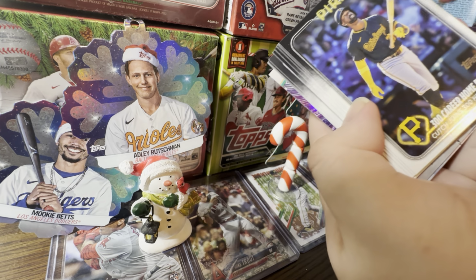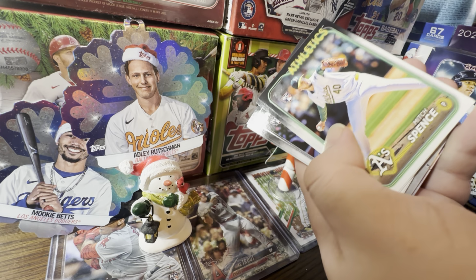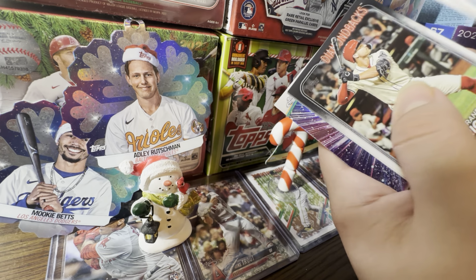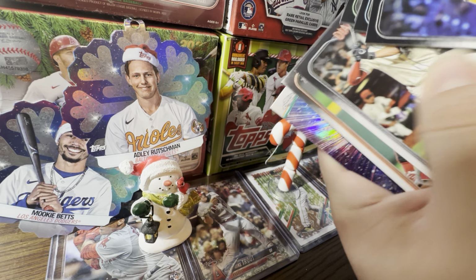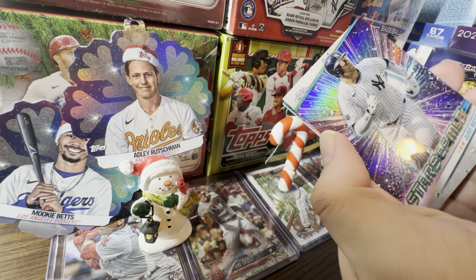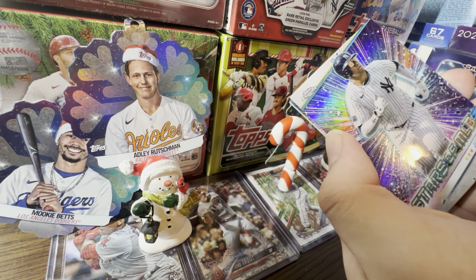A good card off the bat. We have a Kutch, and we have a Chrome, looks like, I assume, coming up here. Let's see what other packs, or cards, I should say, we have here. Let's see what our Chrome is. It is a Juan Soto. Juan Soto Chrome.